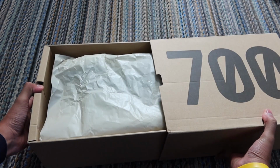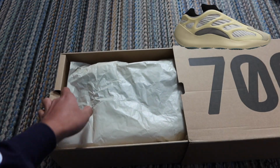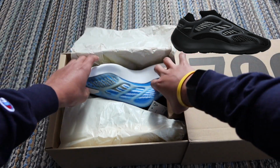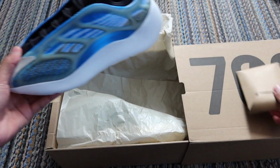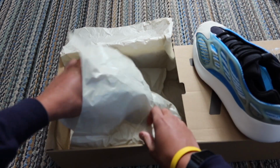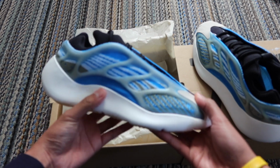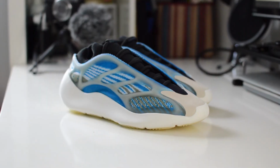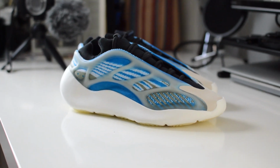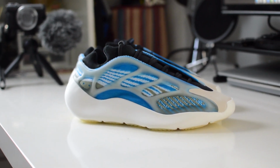So this Azareth colorway was the third of the 700 V3s to drop, and like the first two, they take on a similar biblical naming scheme as those pairs. I'm not sure of the significance behind the Azareth name, maybe you guys could fill me in in the comments, but what I can say is that I'm a sucker for a blue color like this. I don't even know how to fully describe it, but there's just something about this blue color in tandem with the wavy design lines that I really like.